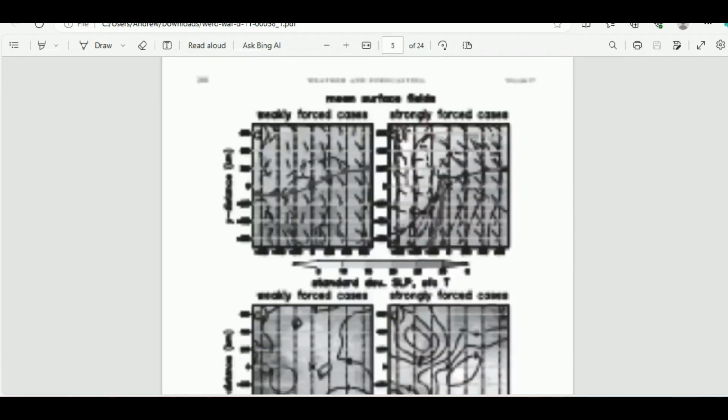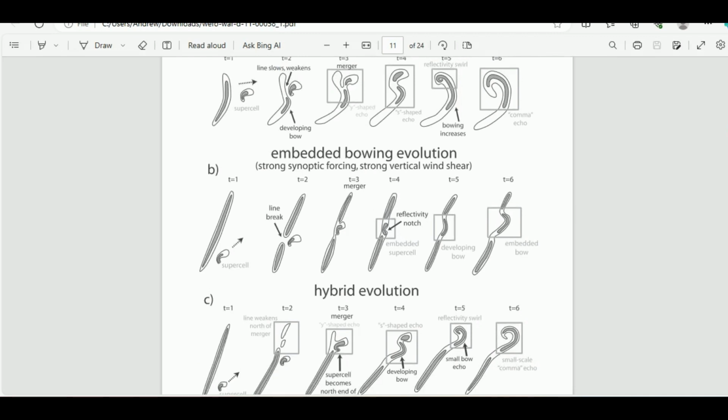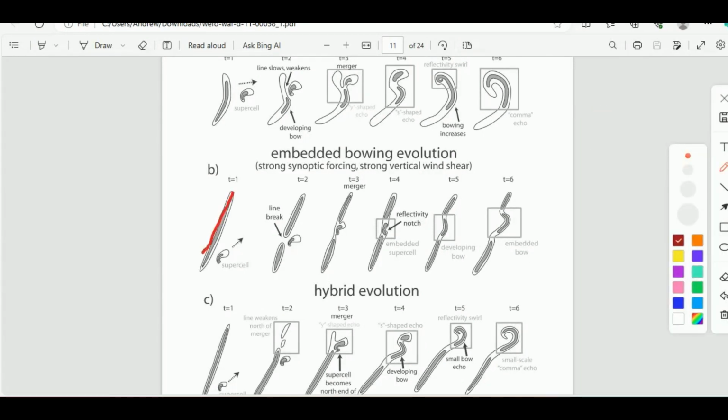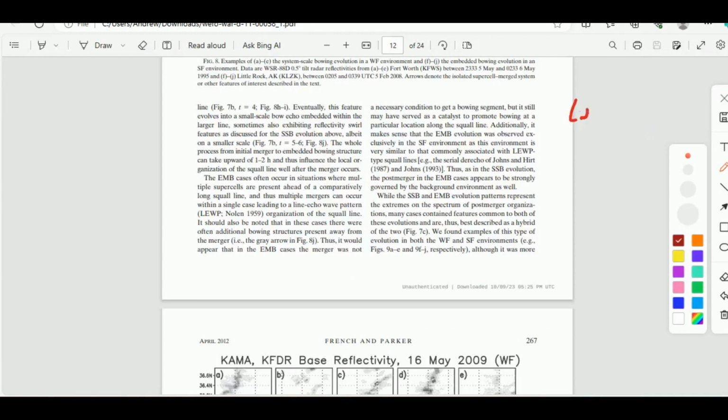So I'm going to scroll down here to figure 7, and it shows the schematic of the types of bow evolutions depending on the background environment. Part B is going to best line up with the November 1989 event, and is called the embedded bow evolution. And it's characterized by strong synoptic forcing and strong vertical wind shear. Looking at the schematic here, we have our squall line back out to the west, and we have a discrete supercell that is tracking to the northeast. The squall line breaks apart, and this supercell then begins to merge with the squall line. And you see the reflectivity notch here in the supercell, and it forms this embedded bow echo inside the squall line. This also represents what we call a line echo wave pattern, or LEWP for short. And so these LEWPs, as we call them, are also responsible for producing tornadoes embedded in the line of storms.